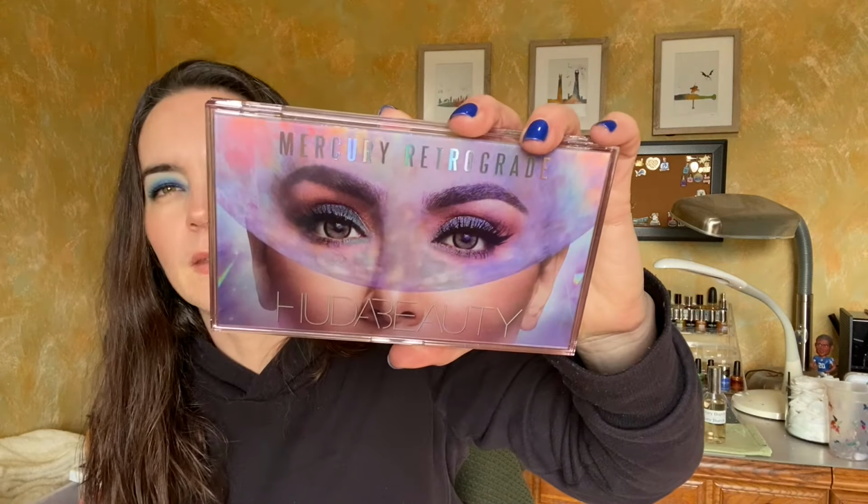And then I did want to add another palette, and I chose the Huda Beauty Mercury Retrograde palette. Are we just all obsessed with how beautiful Huda Kattan is? Because I am. She is stunning. This is just really pretty.